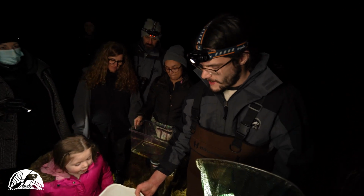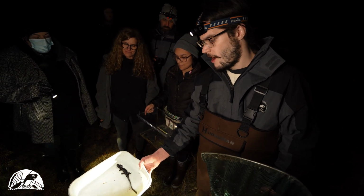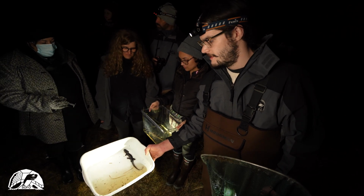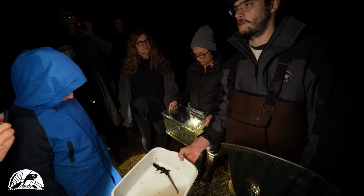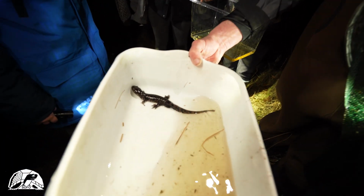Males, if you notice at the base of his tail, he has a bulge. That's their cloaca, which is their reproductive organ. A female would not have the bulge right now. The male doesn't always have that bulge, just during the breeding season. And females, sometimes during this time of year, you can actually tell when they're gravid, which means full of eggs. They definitely have a bloated appearance.